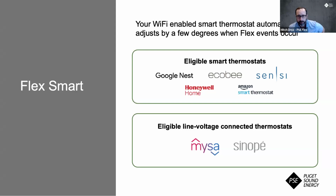So we talked about smart thermostats earlier. What do we mean by this? Well, eligible smart thermostats for our Flex Smart program are Google Nest, Ecobee, Sensi, Honeywell, and Amazon Smart Thermostat. These are all ready to go and participate in our program. Our eligible line voltage connected thermostats are Mysa and Sinope. These are for baseboard heat.